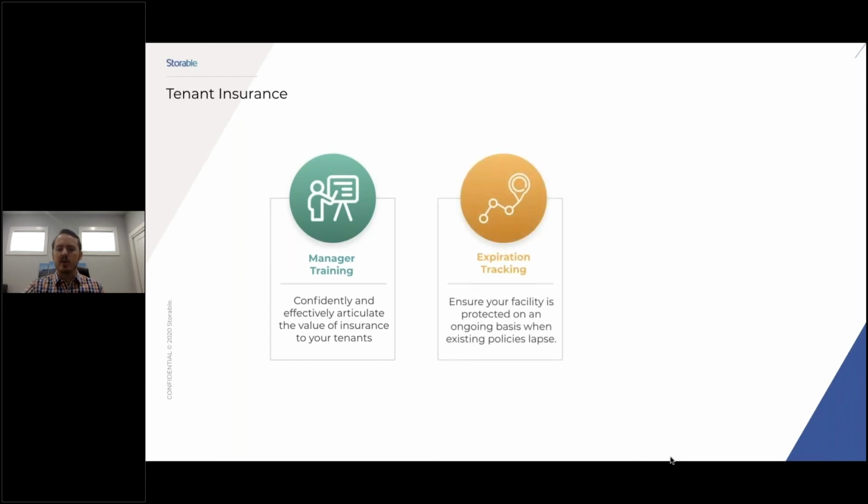But number two is expiration tracking. Most operators do a really good job of contemplating coverage at the move-in. But what happens when a policy lapses? I think we would all agree this is a huge opportunity for most people. So it's really important to provide managers and staff the tools necessary to log and track insurance-related information about your tenants. If a tenant opts to use their homeowner's policy as protection, you still want to make sure to capture whatever the expiration date is on that policy so that you follow up with them at that point and understand what their situation is then.